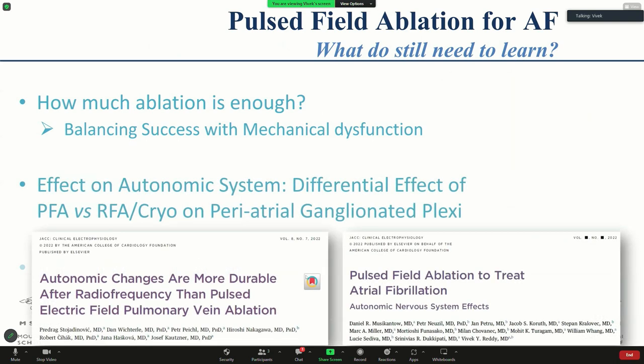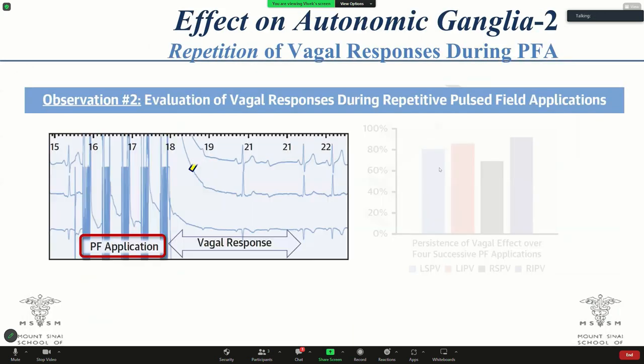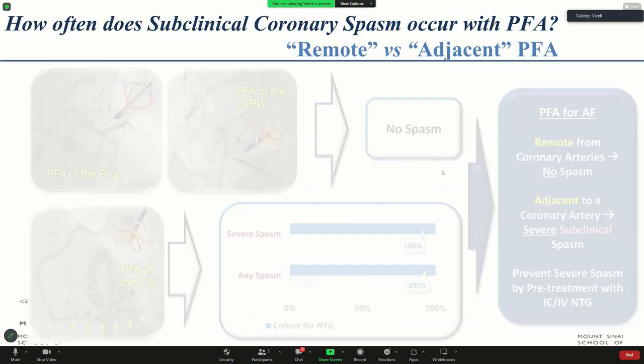The effect on autonomic function: these are two studies, one from Josef's group and one that Petr and I performed, looking at the autonomic effect. In the interest of time, I'm not going to go through this in detail, but what's very clear is that pulse field has minimal effect on the autonomic ganglia, unlike thermal ablation. What is the impact of that? I think we need to better understand that. So I'm going to skip these slides here.